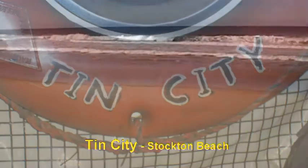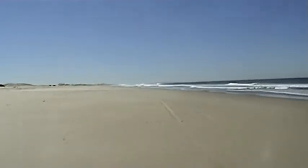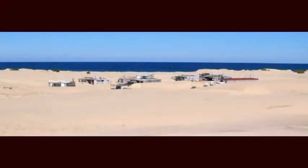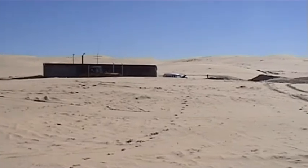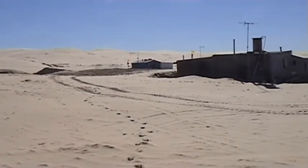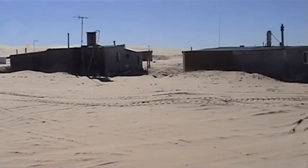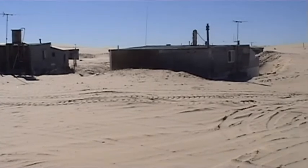This place is about 12 kilometres from Berube in the Stockton Bight. It's like stepping back in time. There's a cluster of 11 huts here, all made out of tin as you'd expect, right in the middle of the sand dunes. It feels so isolated here. The people who own the huts are busy digging sand away from them at the moment. It's been very windy over the last couple of days.